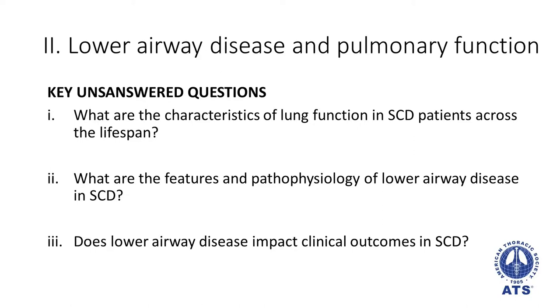So going through these unanswered questions: what are the characteristics of lung function across the lifespan? How do lung function findings in children affect lung function findings in adults? What are the features and pathophysiology of the inflammatory airways outside of asthma? And does lower airway disease impact clinical outcomes in sickle cell disease?